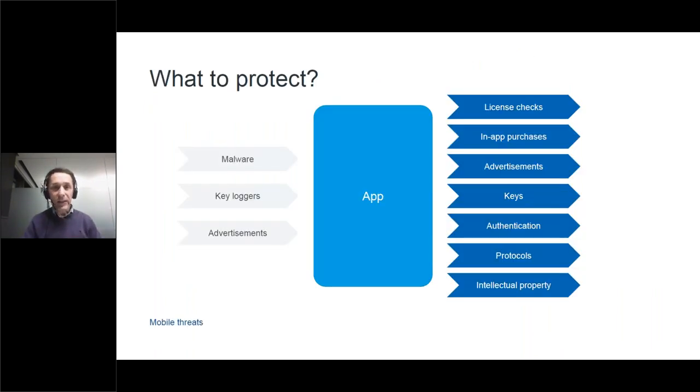So as a quick overview, what kind of abuse do we see? On the one hand, there is malware or other stuff that can be injected into the app. And this is something where a publisher would like to protect the end users because such apps affect the end user negatively and indirectly also the publisher. And on the other hand, there are things that could be removed from the app, like license checks, in-app purchases, advertisements, as happened with many apps in the Google Play Store. And this is something the publisher would like to defend against, just to defend his own assets.